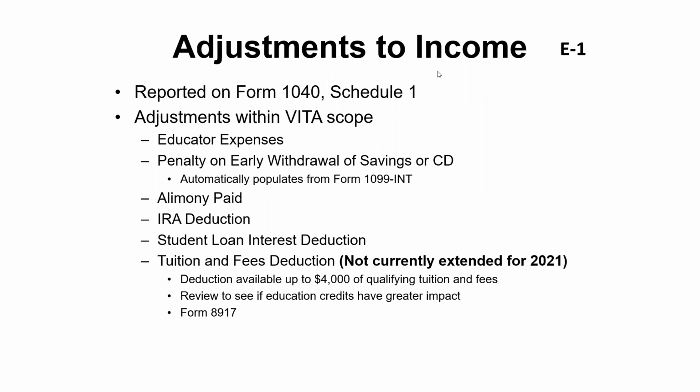There are a couple that are actually within scope. We're going to talk a little bit about the educator expenses and how those are applicable. We talked a little bit in the income section about the penalty on early withdrawal from a savings or certificate of deposit account. Fortunately, those will automatically populate from the Form 1099-INT. As long as you have it entered correctly on that 1099-INT, it's going to automatically go to the correct portion of our 1040.